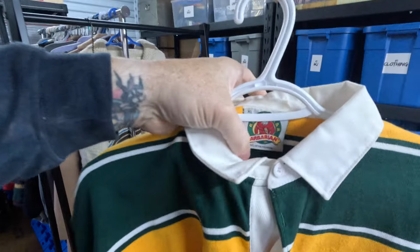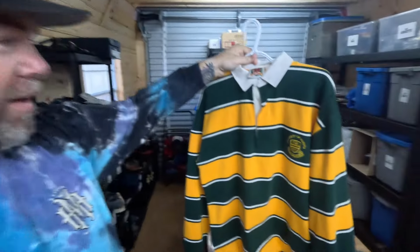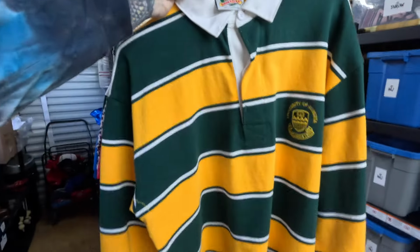These rugby shirts are always pretty nice. This one, when I seen it in the bins, I'm like, oh, is this like a vintage Packers or something like that? But nope, University of Alberta, but still got $24 USD out of it. On this one, like I said, pulled it out of the Goodwill bins.